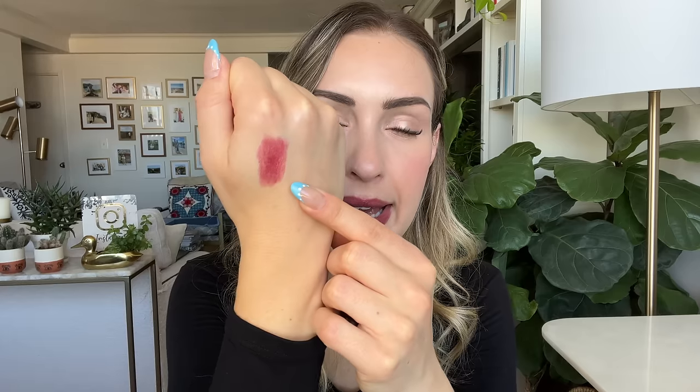It's kind of like a bright plum, and because it is the shiny formula and it's a little bit more translucent, it's not too much. It's a very nice, easy wearable fall color. If you don't want to go full on lipstick or a matte lip, you want to put something in your handbag, this formula is really good. I'll put a little bit more on so that you guys can see.